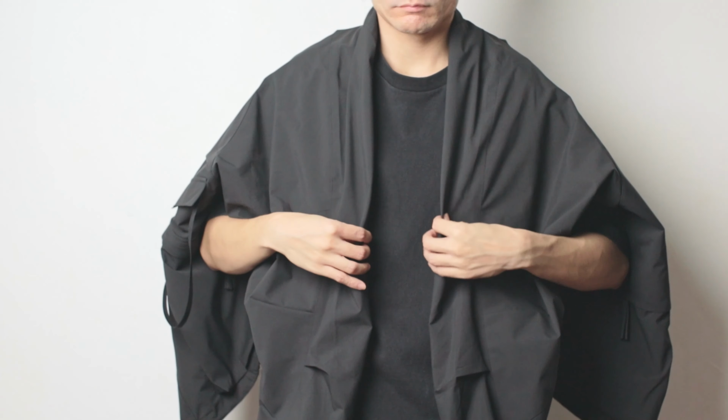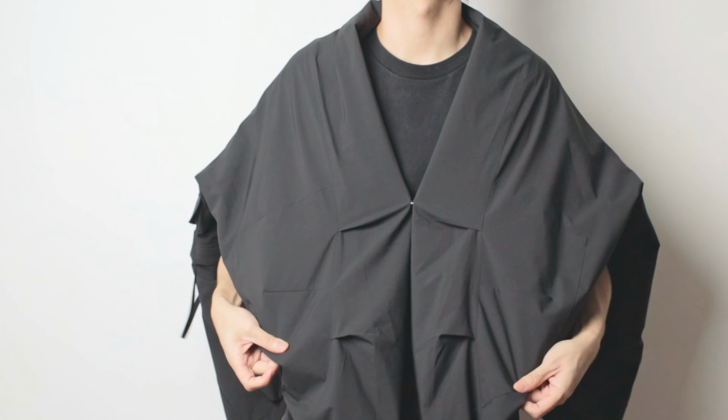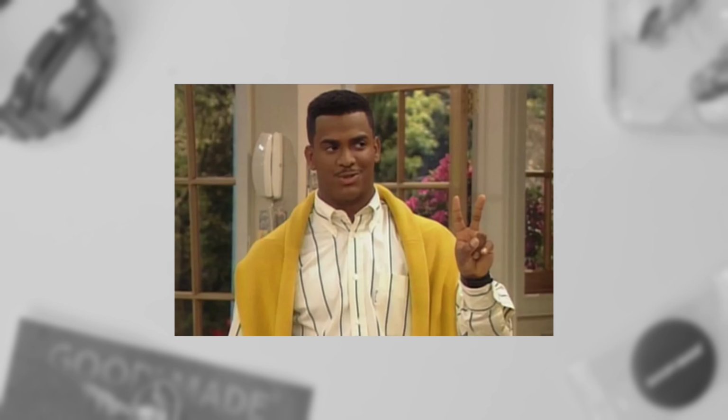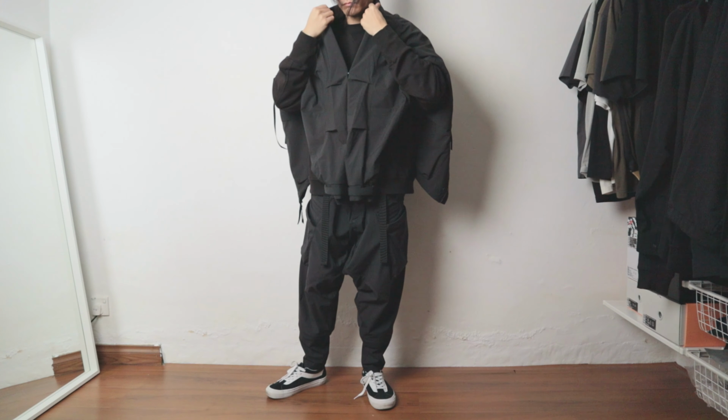Instead of going for the more generic approach, they added a snap button in the middle of the sleeve, so when you do carry the jacket on your shoulders, you can attach the sleeves together to form a secure method of carrying. It somewhat reminds me of the 90s preppy fashion style look, whereby they would use the sweater more as a form of accessory while also being somewhat functional.